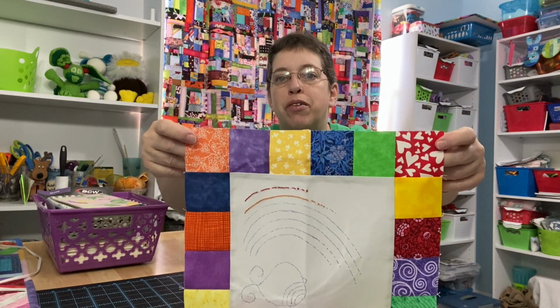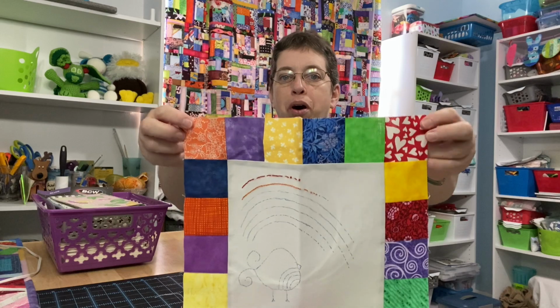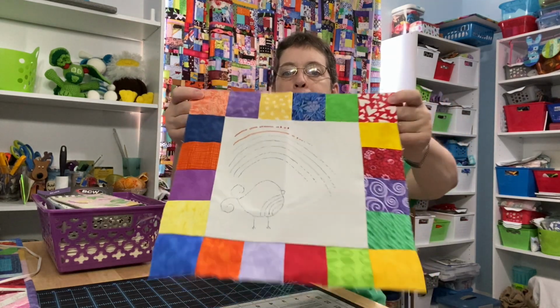Mostly because I was waiting for the fabric to come in and I couldn't decide what I wanted to put around the border. But there's that. I'm going to keep working on that.